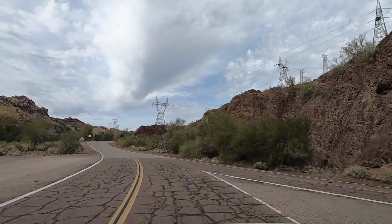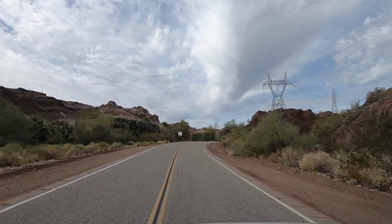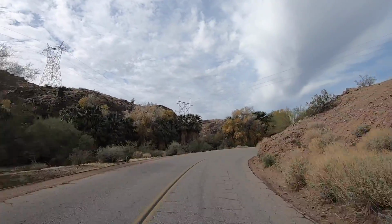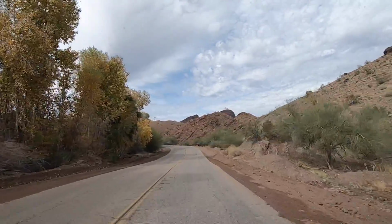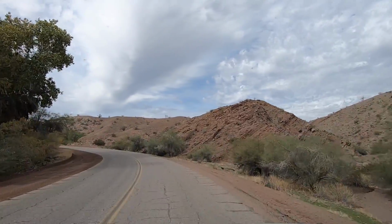It's a scenic drive. I've been back here. It's been a couple years since I've been back here, but it's pretty. We're going to wind up this little mountain grade here. Look at the big palms. They're happy. They've got all the water in the world. This is part of the pumping system for the aqueduct too.